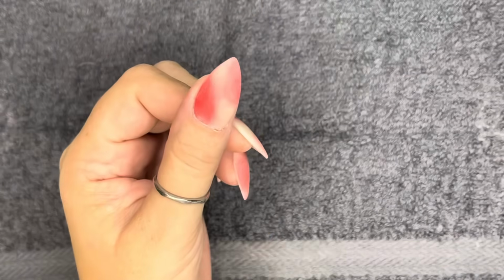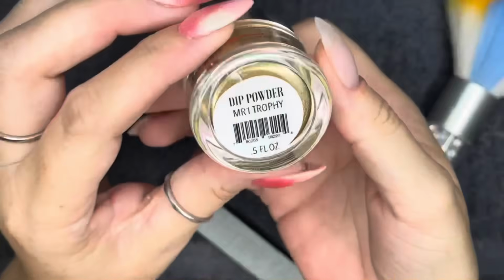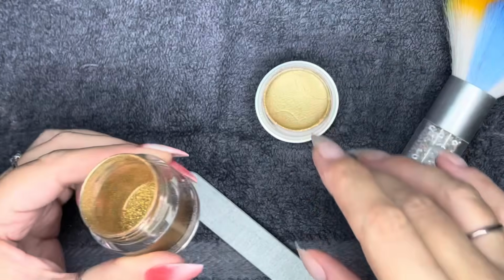My nails are filed and buffed off camera. I will leave my full filing and buffing routine down in the box for you guys. Now we're going to chrome. Now this is not a chrome proper. This is one of those chrome slash dip powders from Revel. It's called Trophy and it's the perfect gold chrome.